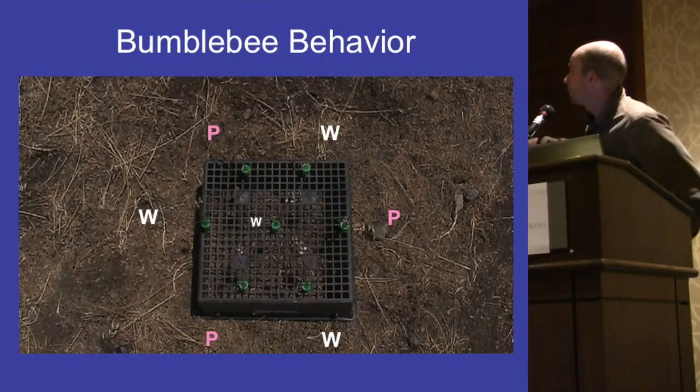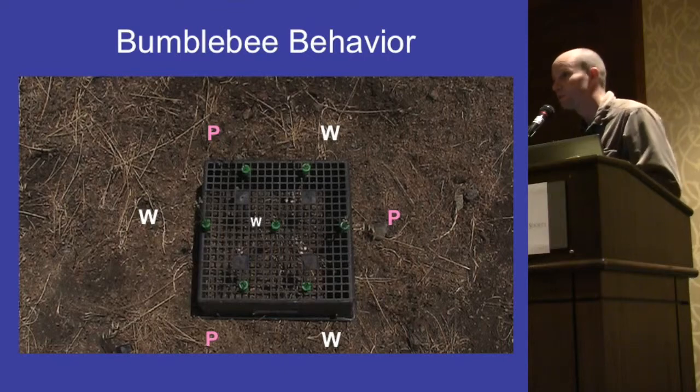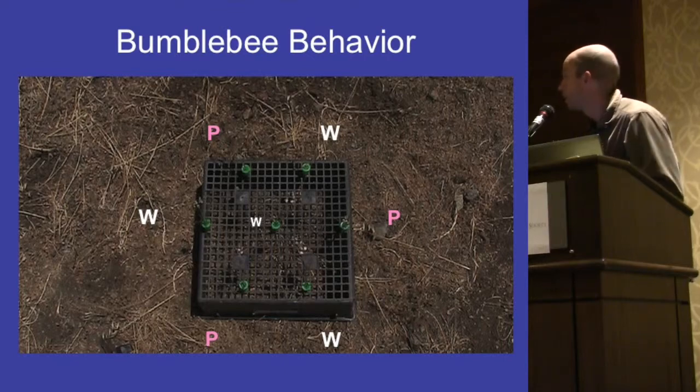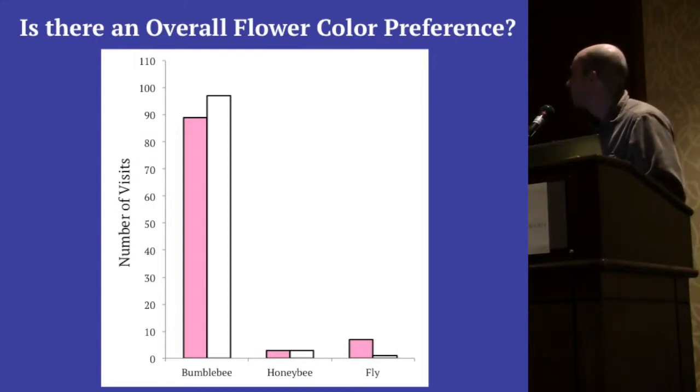We had these hexagonal arrays arranged such that there were 6 inflorescences around the outside with the same number of flowers in each, and something in the center, and we had 3 with whites in the center and 3 with purples in the center, and that turns out to be important because bees tend to go to the closest flower unless they have a strong preference otherwise.